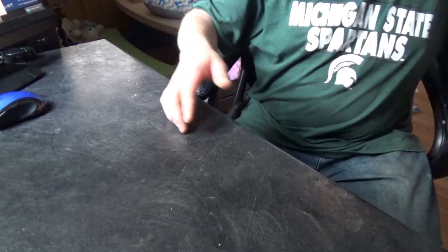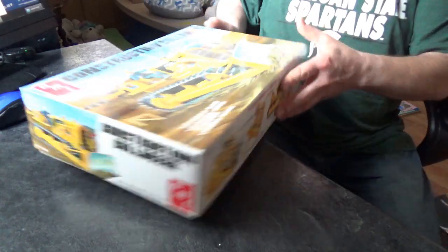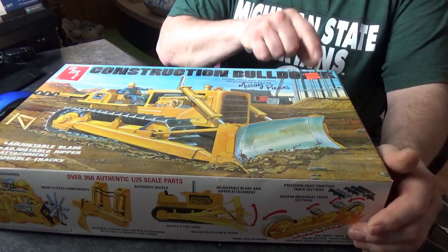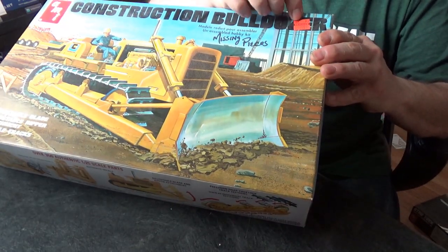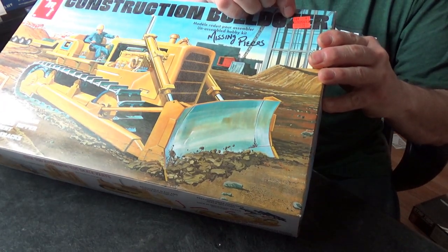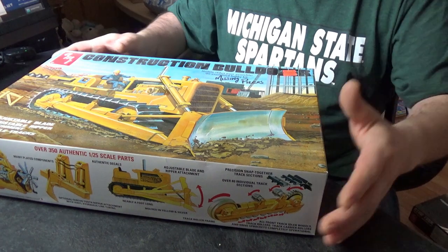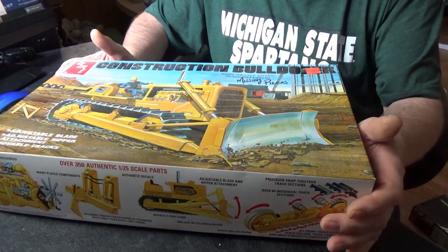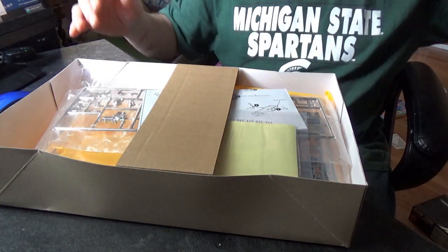Now the other one I got a good deal on. This one came from Hobby Lobby. This is a Hobby Lobby one. $10. This is like a $30 or $50 kit. And it is all here.